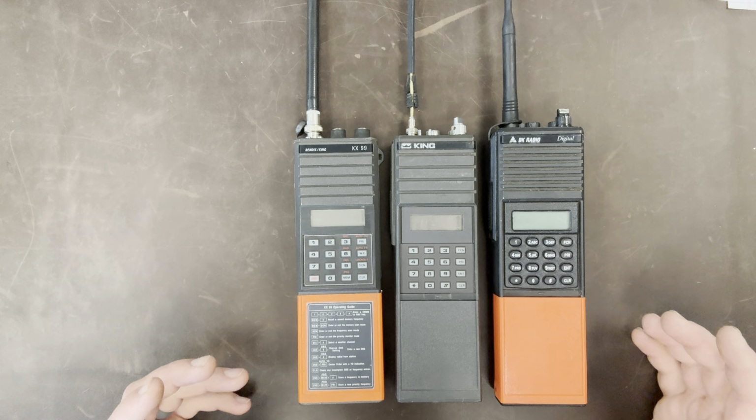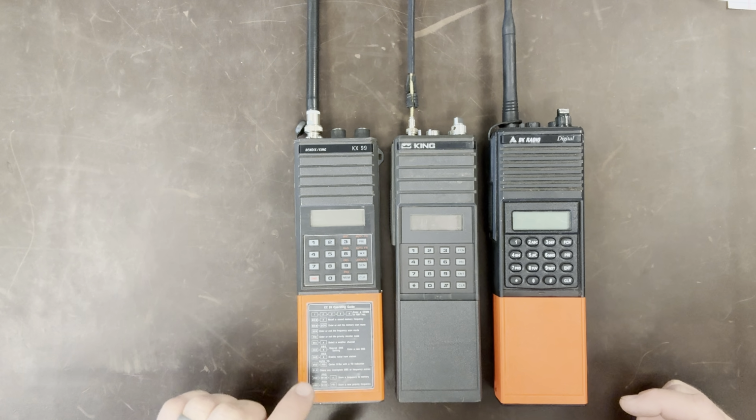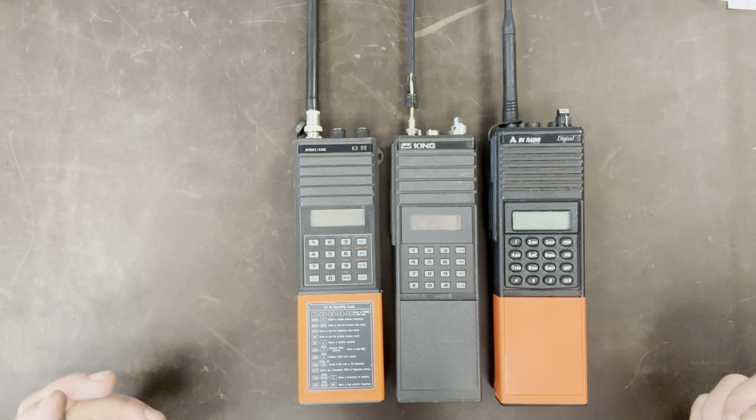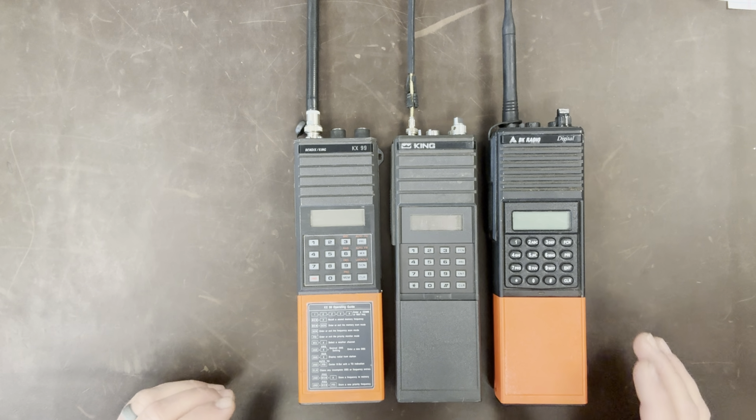But the point that I want to make today is that there is a relationship between BK Technologies, King radios, and Bendix King, or at least there was. But more than that, I want to talk about this radio. So first of all, let's talk about the similarities between these radios.